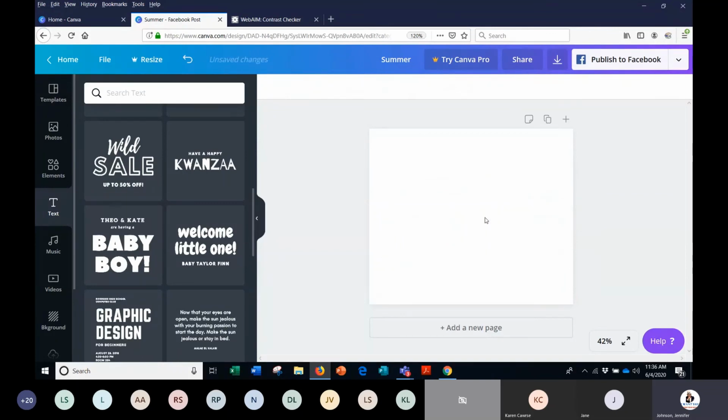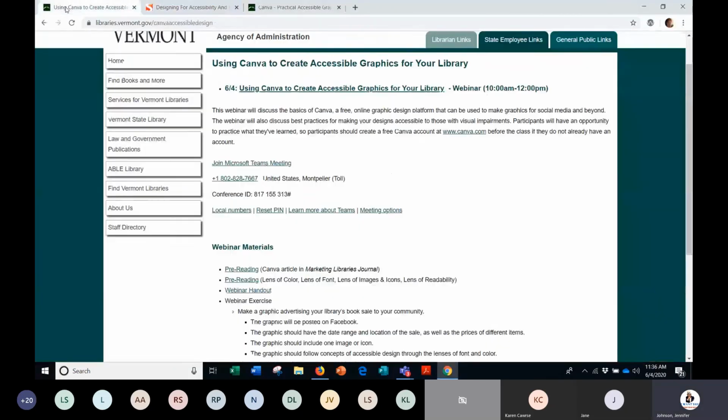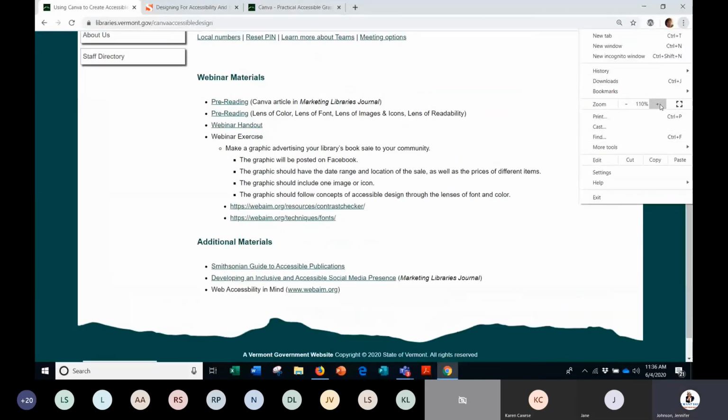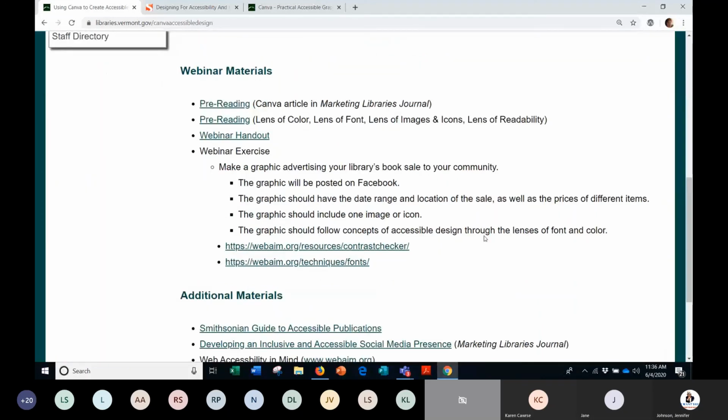Let me pull up the exercise on my screen here. Oh, that's not it. I'm gonna make this a little bit bigger. So your exercise is right here. I would like for you to make a graphic advertising your library's book sale to your community. The graphic will be posted on Facebook, so definitely use that Facebook post template. The graphic should have the date range and location of the sale, as well as the prices of different items. And by that I mean DVDs, hardcovers, paperbacks, that sort of thing.